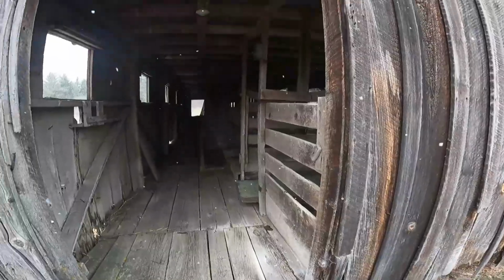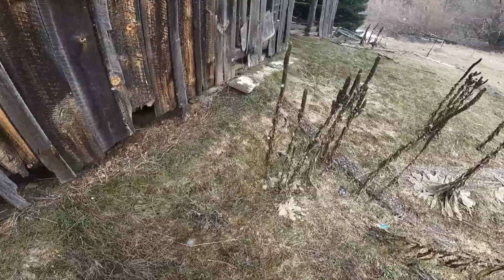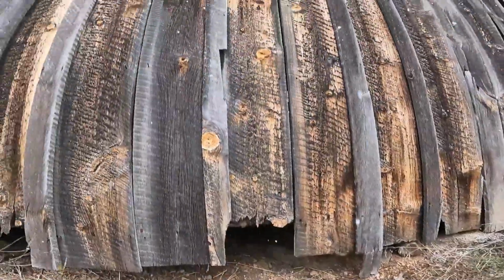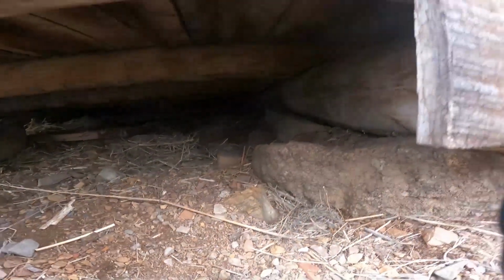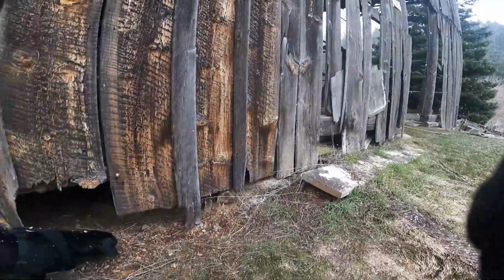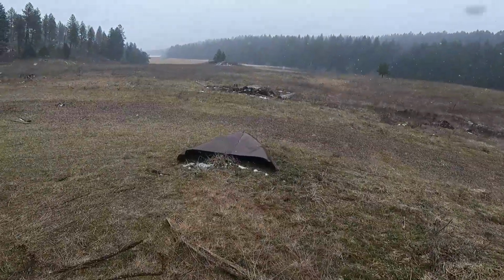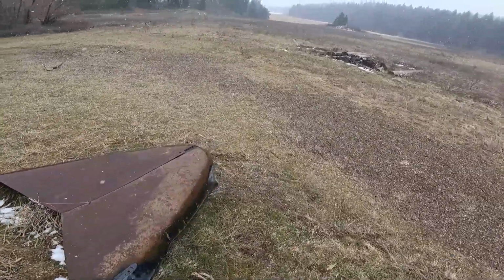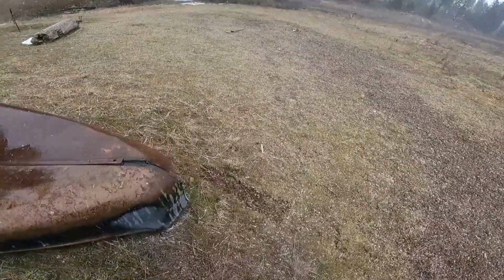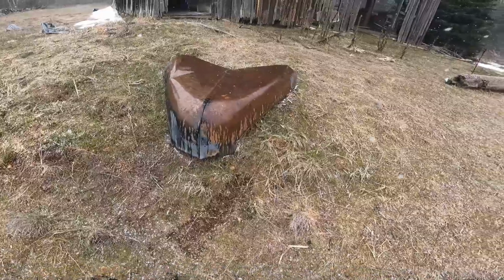Just looking at the other side. Looking down under where the little skunkies go in and out. Look down in there. Oh gosh, yeah, there's definitely creatures living down in there. But it don't smell over here. That skunky was right near us on the other side. I could smell him. Look at this old hood here. It's like an old hood to an old Ford or something. Boy, they don't make metal like that anymore.